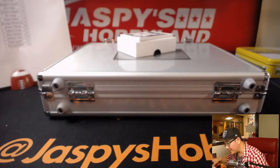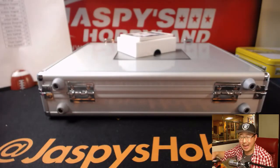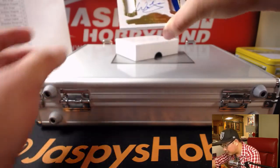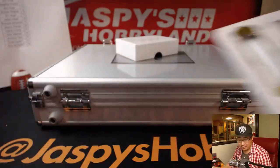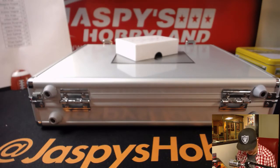All right, this one is out of 25. It's a dual diamond, dual relic, and autograph out of 25. And it's Wayne Turner. Nice, 15 out of 25. Eric has the number 15 as well. And when you're hot, you're hot.